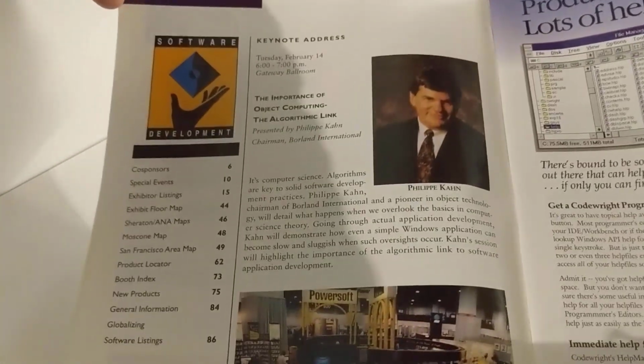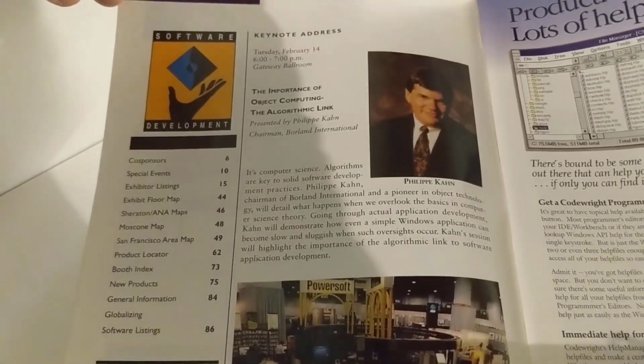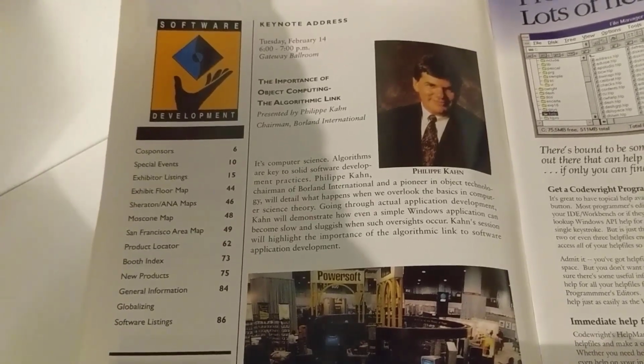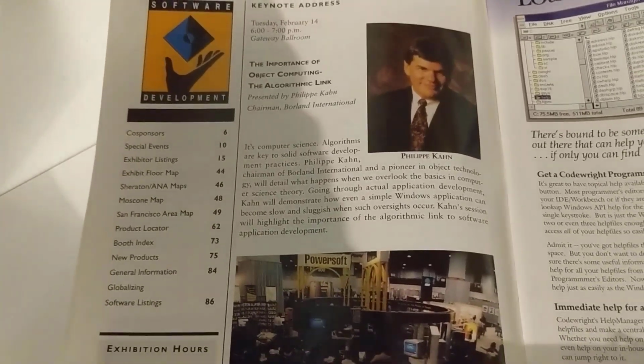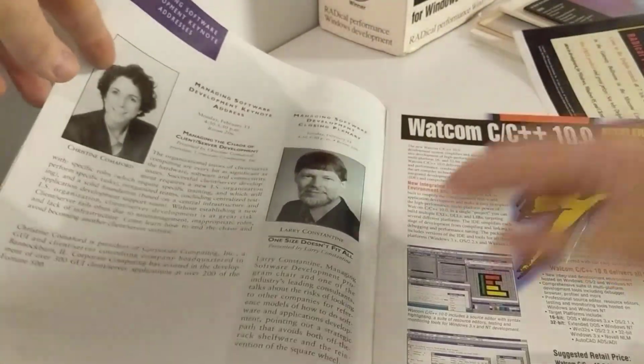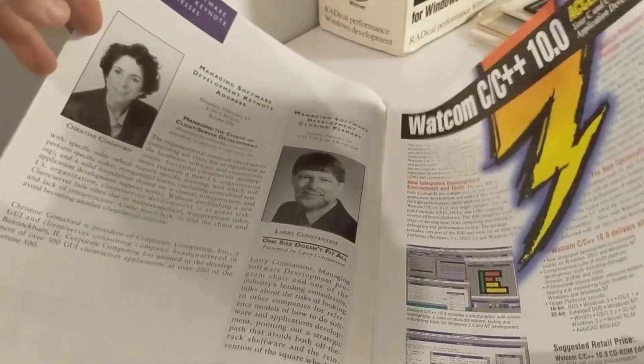we can see there was a big product address. There was a keynote, the importance of object computing, the algorithmic link by Philippe Kahn, and then right after that there was the introduction to Delphi. This just gives you an idea what else was happening at that time.